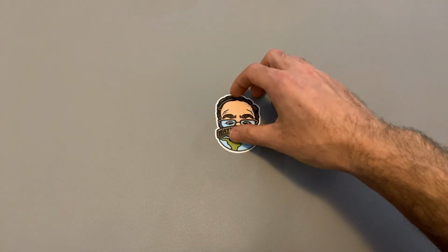So let me move this sticker out of the way, which will be available for purchase here rather soon. And let's get started on this list.